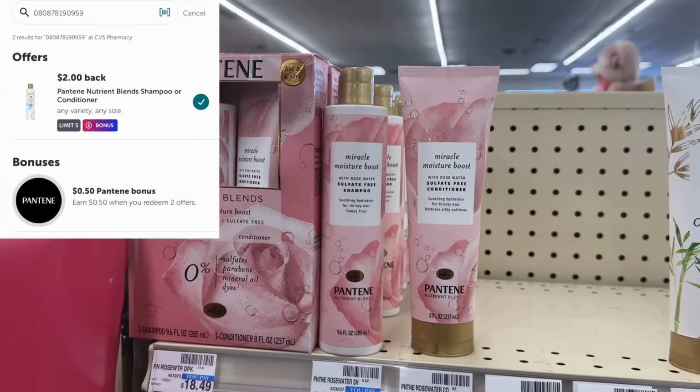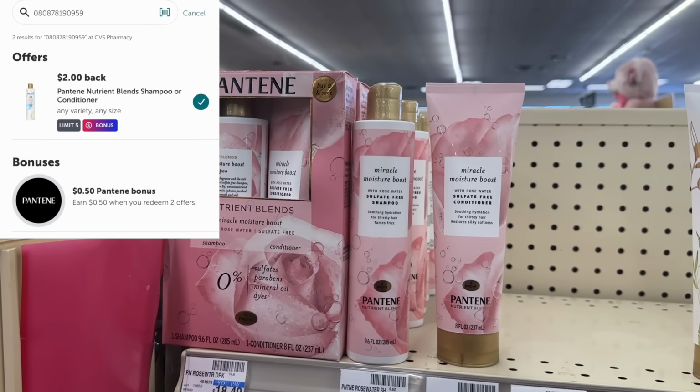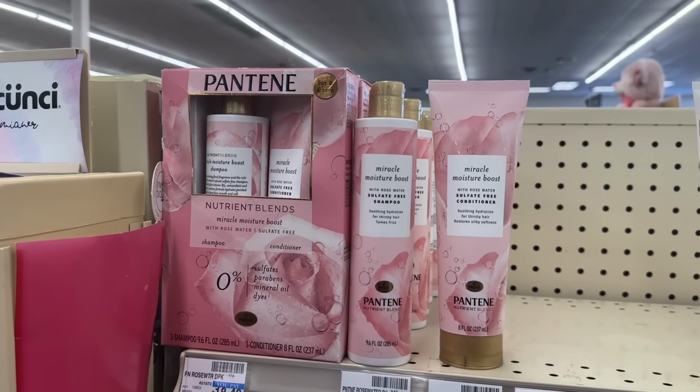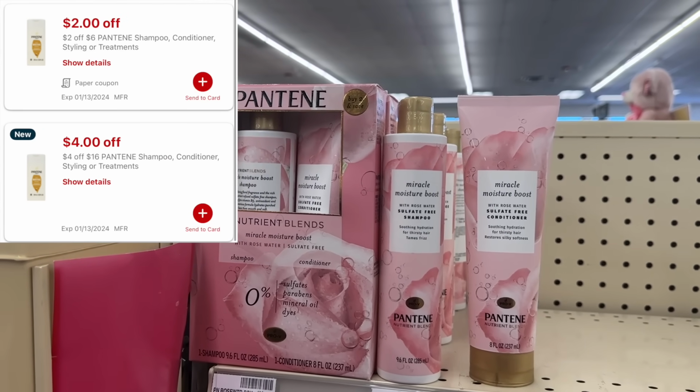The next item we're going to be grabbing is 2 of the Pantene nutrient blends. These are 2 for $16, and we have $2 Ibotta rebates. You might also have a CVS coupon for these items, so just check your account.